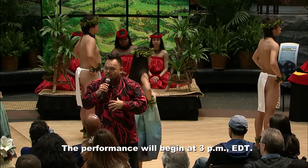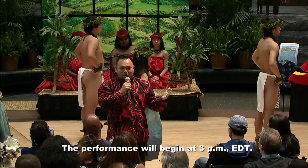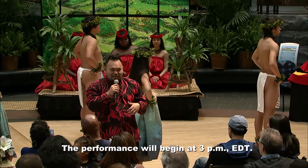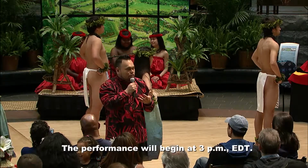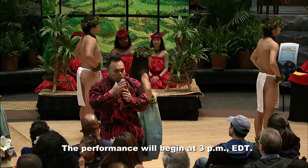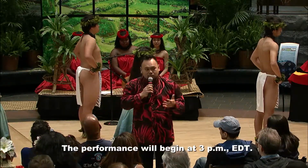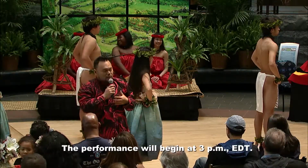So the hula that you're going to see is different than what you might see on TV or on Hawaii Five-0 or Lilo and Stitch or Moana. It's a little bit different, very traditional hula. We didn't have instruments like the ukulele or the piano or the guitar back then. What we're going to be using today is the gourd, or the ipu, and it's used as a percussive instrument, an accompaniment to our dance.